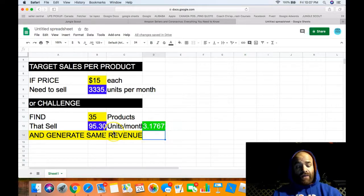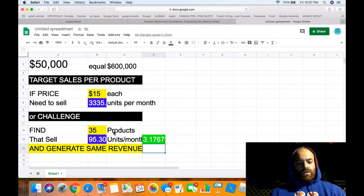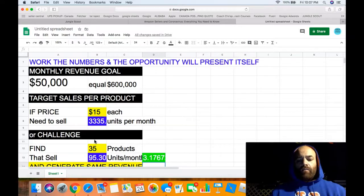Okay, so now that we have our baselines and our goals, working the numbers, we need to find 35 products that do 95 units a day. We're not going to talk about retail arbitrage, although that's a great way to go about it, or wholesale. That's another great way to go about it. We're going to start sourcing inventory right now.